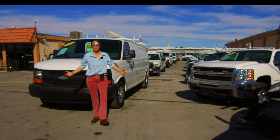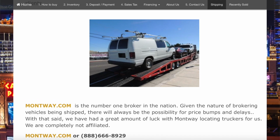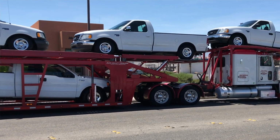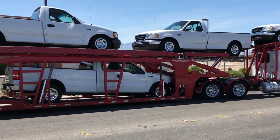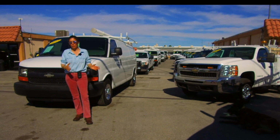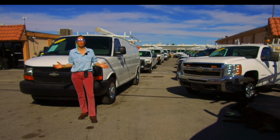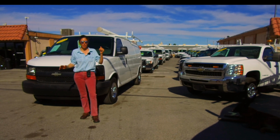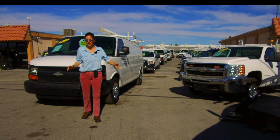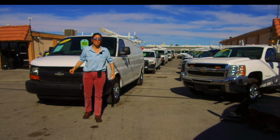We have a shipping tab that explains how you can get one of our vehicles shipped right to your front door without even moving a muscle. Go to Montway.com for an idea of what it will cost. They are not the only broker, they are the #1 broker, but there are many ways you can get one of our vehicles to your front door. Montway.com will give you an idea of how much that will cost you. It makes it very convenient. You do the purchase, everything goes very smoothly, documents are signed over the internet, and then your vehicle is shipped to you. How simple is that? It just doesn't get any easier.